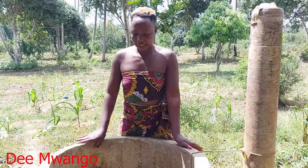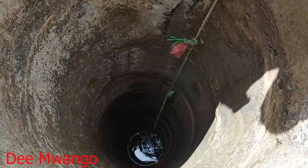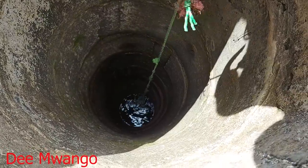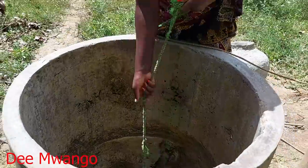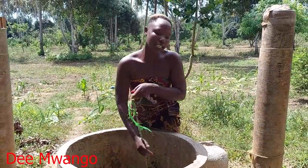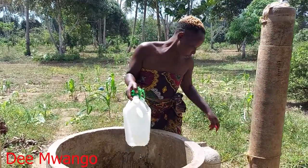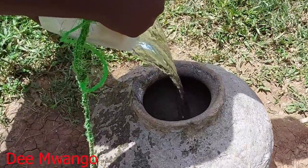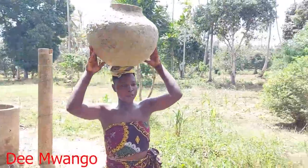At the well, and this is where we get water from, really deep. So nowadays things are changing a little bit, okay? We no longer go to the river that much, but if you need clean drinking water, you can go to the river. So as you all see, clean water. I need to go home with my water.